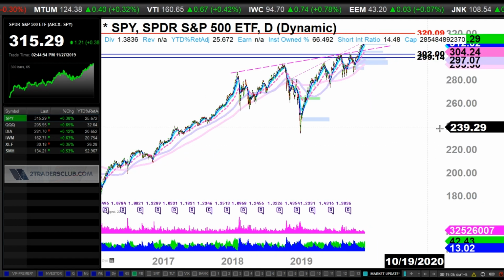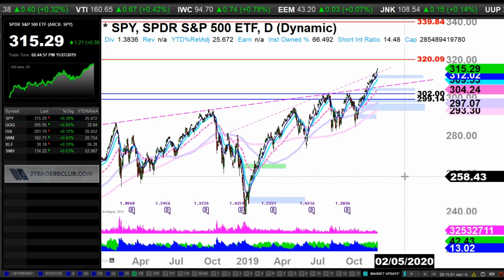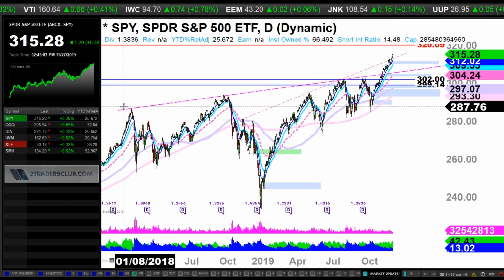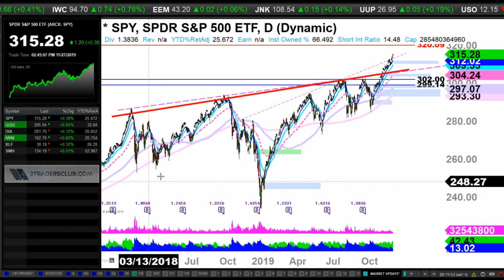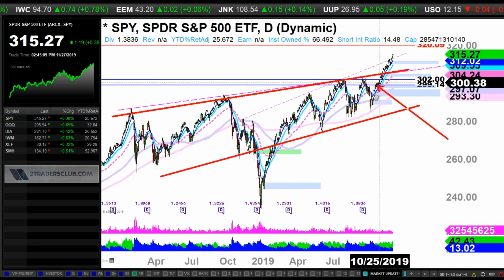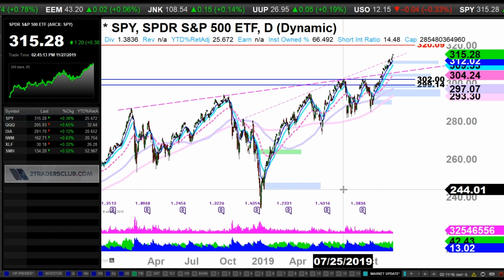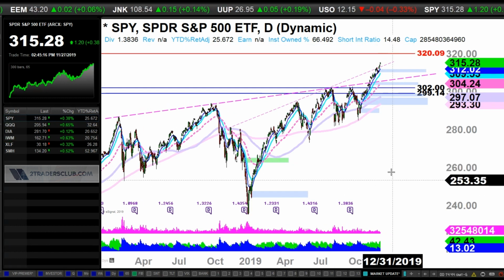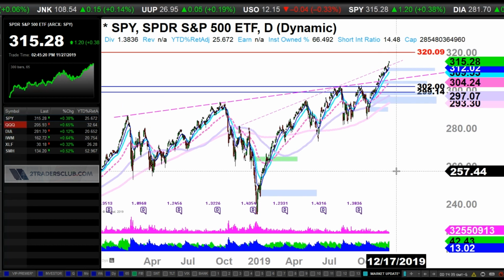So let's continue to give the benefit of the doubt to the buyers. The market is bullish in all terms: minor term, intermediate term, and primary term. For me, what you see here is intermediate. This is minor. And the big trend from 2009, that's primary. So that's how I look at the market, and I think the market is ready to thrive. We're going to have corrections in between, but we're going to have a great year next year as well.